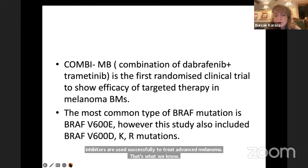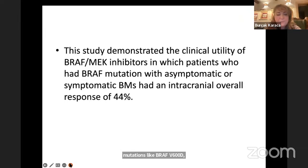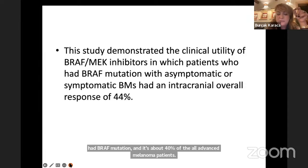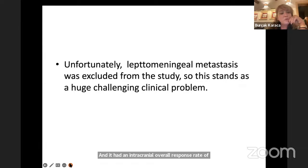COMBI-MB, which is the combination of dabrafenib and trametinib, is the first randomized clinical trial to show efficacy of targeted therapy in melanoma brain mets. The most common type of BRAF mutation in melanoma is BRAF V600E. However, this study also included very rare mutations like BRAF V600D, K, and R. This study demonstrated the clinical utility of BRAF MEK inhibitors in patients who had BRAF mutation, which is about 40% of all advanced melanoma patients, with asymptomatic or symptomatic brain mets, and it had an intracranial overall response rate of 44%. Unfortunately, leptomeningeal metastasis was excluded from the study, so this clinical phenomenon stands as a huge clinical challenge for us.